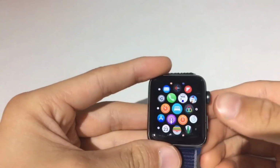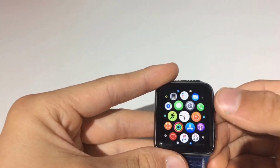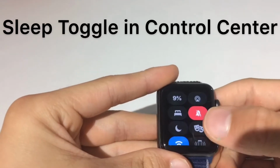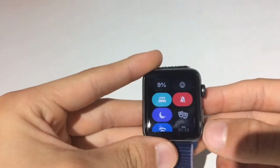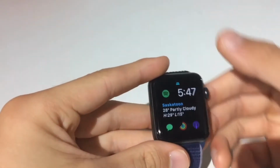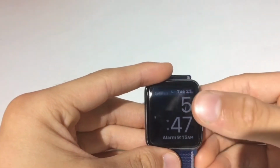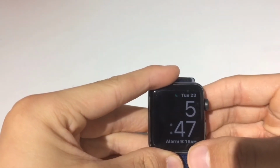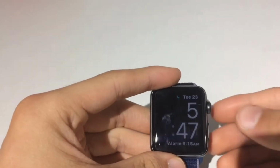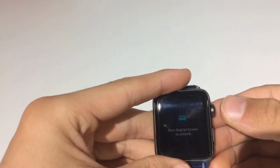And along with the sleep app, there is a new sleep mode toggle from the control center. When you tap on it, it'll dim your screen, turn on Do Not Disturb, and when you shut off your screen and go back in, it'll just show this dimmed watch face of what time your alarm is, what the time is, and the date, and this will help to not drain your battery.